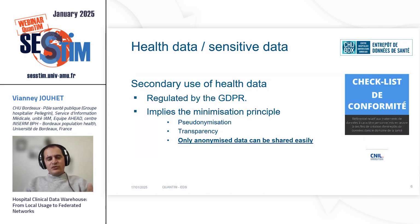Another issue that you have to keep in mind is the fact that health data are sensitive data. So when you want to reuse this data for purposes other than only healthcare, it's regulated by GDPR in Europe. And this implies some important concepts such as minimization, meaning that you have to pseudonymize your data, removing everything that could identify the patient directly. You have to be transparent, so that the patients concerned by this data are aware of what you are doing with it, and that they don't have any opposition to the fact that you implement some use cases.